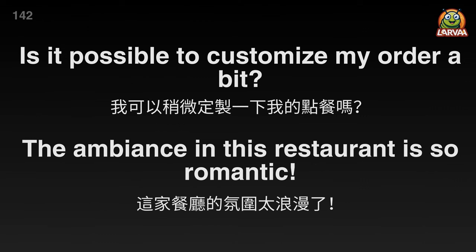Is it possible to customize my order a bit? The ambiance in this restaurant is so romantic.